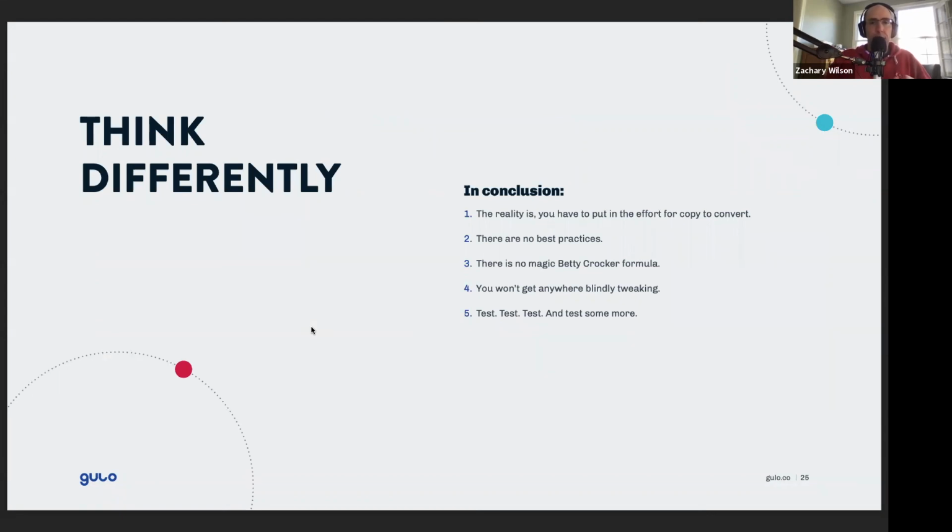So just to round things out here, about copy that converts, think differently, think outside the box. The reality of all of this is that it takes time, it takes effort. There's no, as I said, Betty Crocker formula. There's no magic bullet to any of this. There's no best practices either. It takes time. If you're into conversion optimization and copy optimization, do not just go out and start changing things on the website. Test them, track them, and be systematic about it.